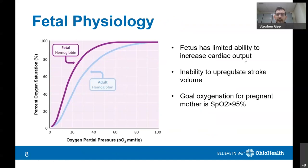Fetal hemoglobin has a stronger affinity for oxygen, and that's natural. Obviously, the baby needs oxygen to grow and survive. And so one of the natural evolutions of supporting that is that fetal hemoglobin has a stronger affinity for oxygen.